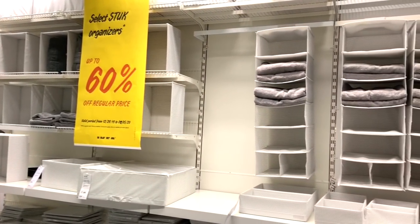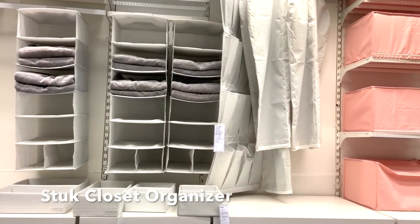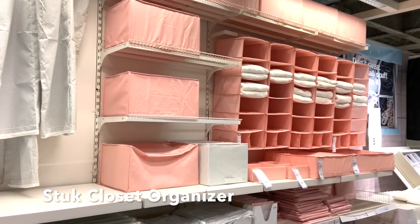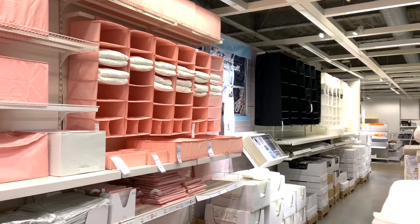The Stuke line of closet organizers is fantastic for organizing a craft closet. Of course, it's meant for clothing, but there's lots of different bin options as far as what fits in some of these larger hanging dividers. So you can be sure to check it out.